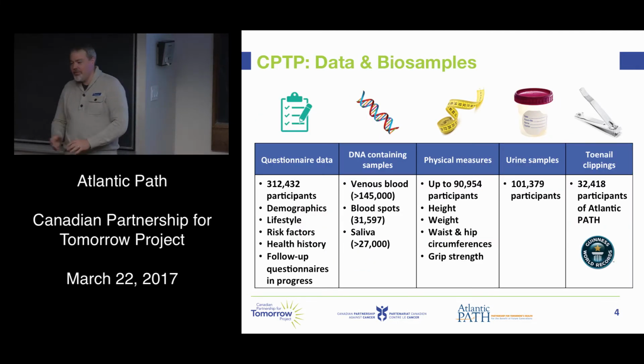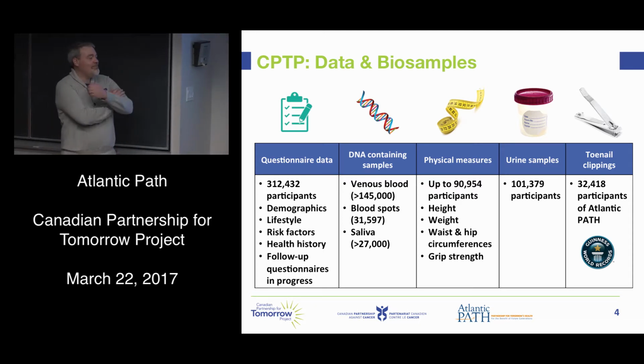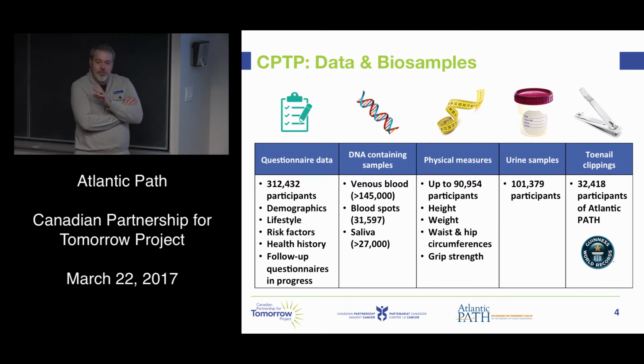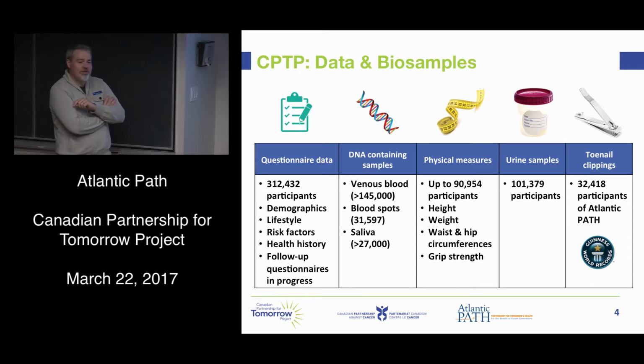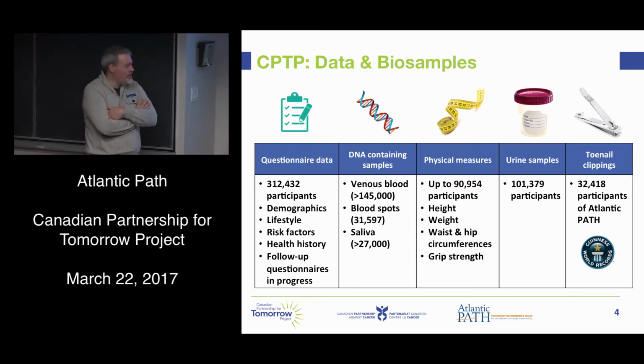So now we have the basis, this framework, the participant consent to begin with. What does the platform really look like? From coast to coast, for the CPTP, we've got a cohort of about 312,000 people who've completed this baseline questionnaire, and the number grows daily as we harmonize more people and bring more people into this resource.